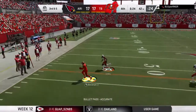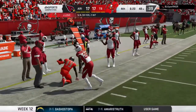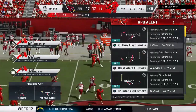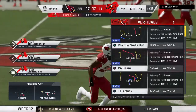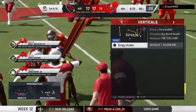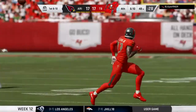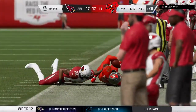Now a fake on the give here as they try the run-pass option. He finds his target, Beckham. 60 catches for him now on the year. This last one, a 1st down. But that's what you're looking for when you want to throw the ball downfield. You want one of those guys who can play out on the perimeter, can play out wide, who can not only get open, but when they're covered, can uncover themselves downfield and create catches.